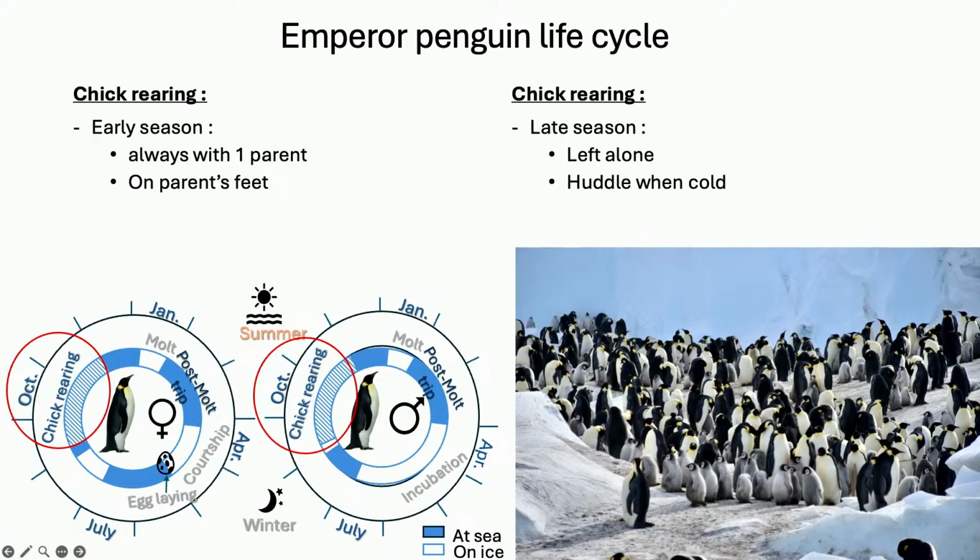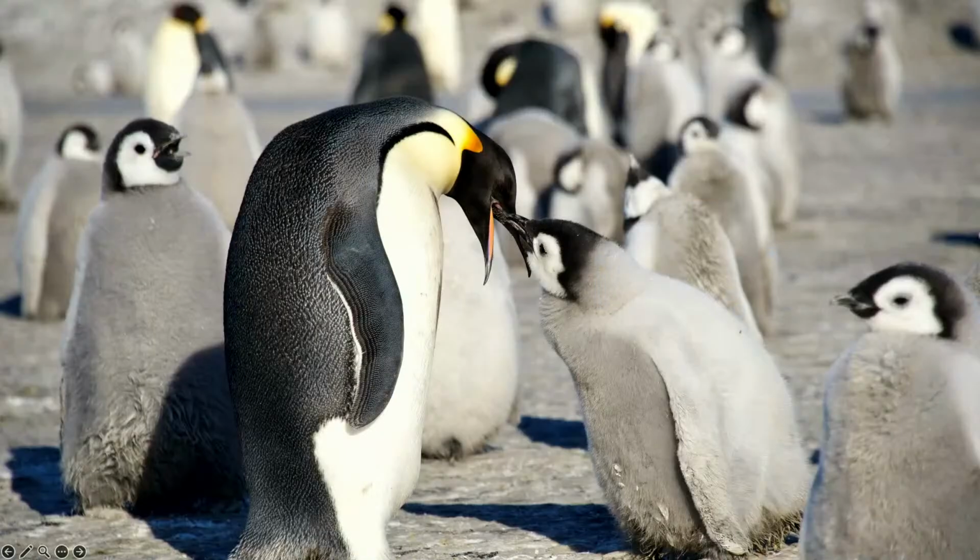The chick is left alone, and if they're hit by a snowstorm, they can huddle too to conserve their warmth. So this is a well-known feeding here of a chick. It's a perfect example of what we call trophallaxis, where the adult is regurgitating the food to feed the chick.